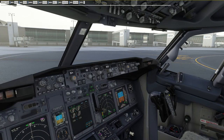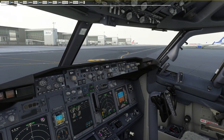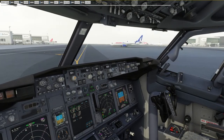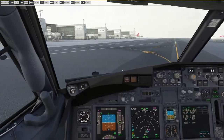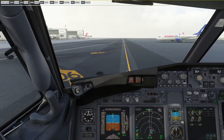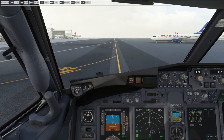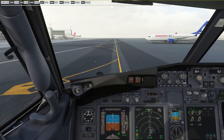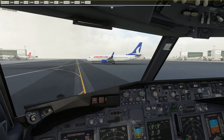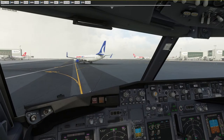Taxi right, Tango 7, hold beam, stand Delta 12. Ah, yeah, waiting for that Anadolu jet over there. Okay, he is going. Then it should hopefully be our turn after him.